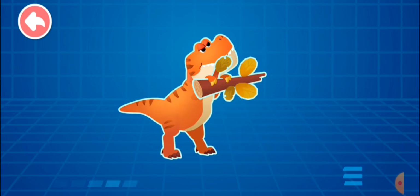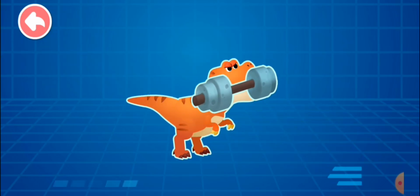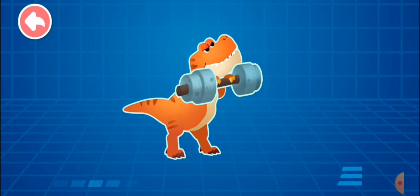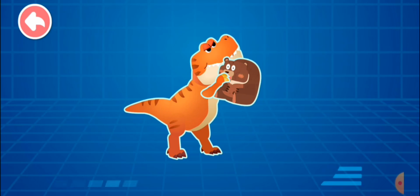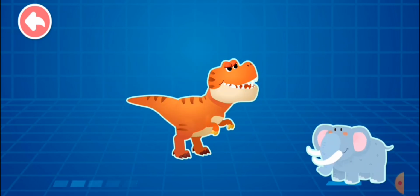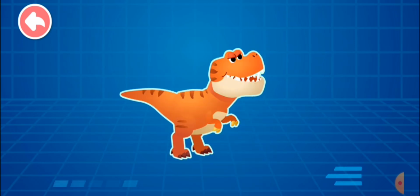Tree branch. Barbell. Adult black bear. Adult elephant. The elephant is too heavy. Even the Tyrannosaurus Rex cannot lift it. The Tyrannosaurus Rex's small arms are so strong. Yes, this is the great Tyrannosaurus Rex. Small yet powerful claws.